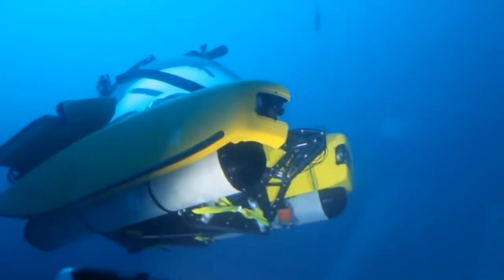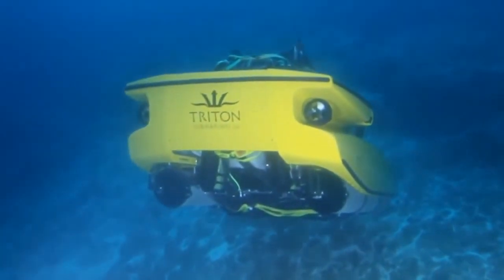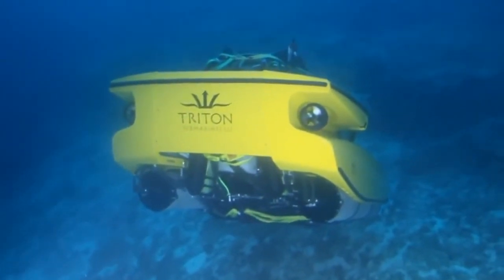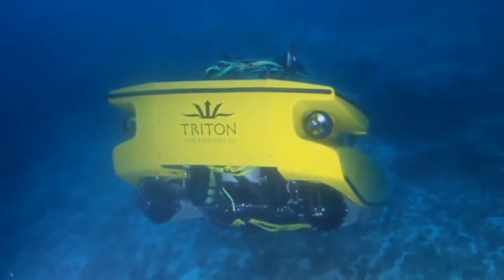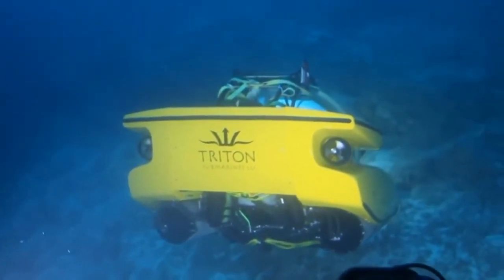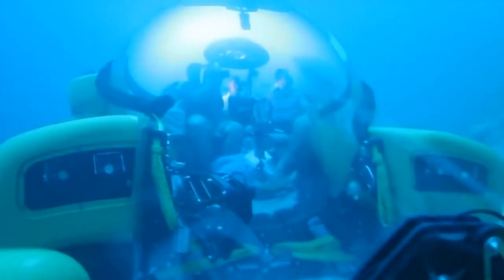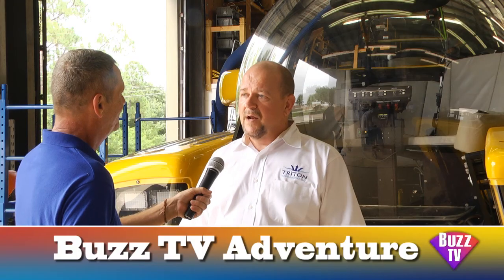Yeah, it's one thing to go out onto the ocean, go out to sea, but it's another, what are you going to do when you get there? Yeah, and this is the ultimate experience, to be able to take your friends diving in your own submarine and to see what's under there. I mean, it's a very exclusive experience that you can provide for your guests.